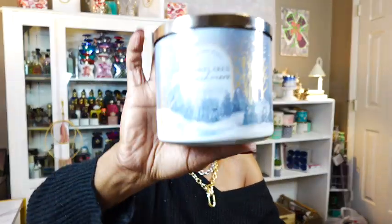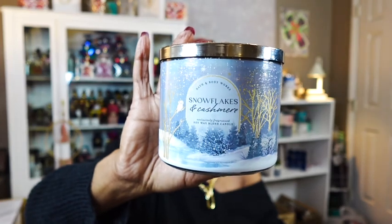All right, the next one, snowflakes and cashmere. I could barely smell this candle. I had it going in this space because it's smaller in here, and I could smell it more profoundly in here than I could in my bedroom. So let me just say I could barely smell it in my bedroom space, but it was nice in here.